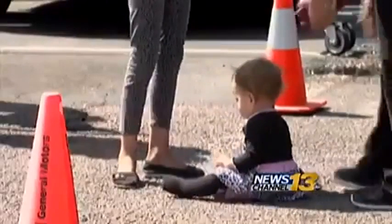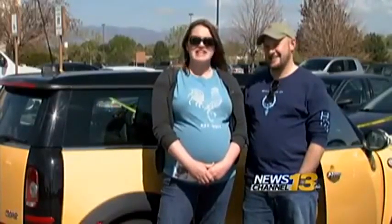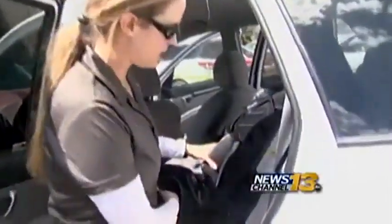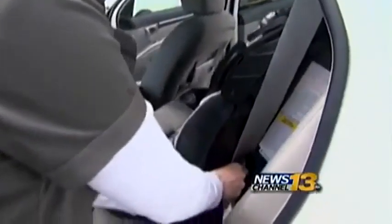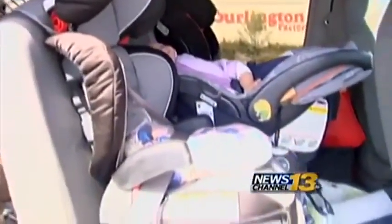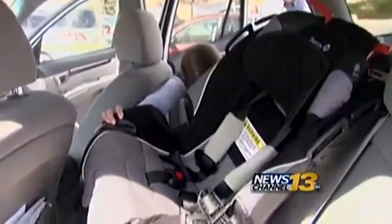We're expecting in June 10th. We read that the statistic for people getting their car seat in wrong is like 97% or something ridiculous. But one of the common problems that we see with car seats is the side-to-side mobility. What we're looking for is a nice tight fit from side to side right here at this position. Also make sure you use the seat belt or the latch, not both. And if your car seat is more than 6 years old, it's time for an upgrade.